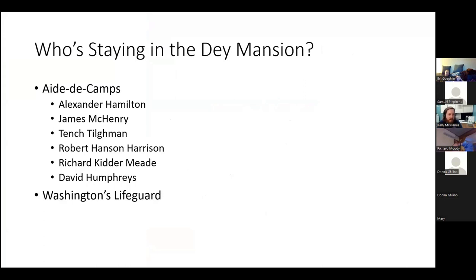And then Washington's lifeguard will also be here. Lifeguard comprise around 60 to 80 of that 100 people that Washington brings to the house. And they will be staying in the attic for the months of July, October, and November.